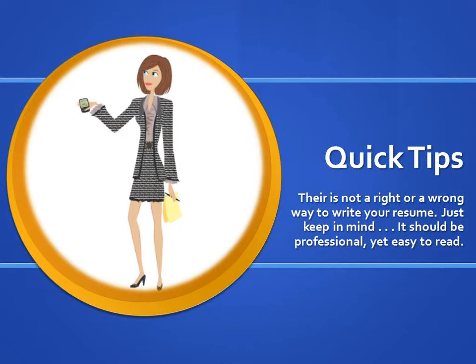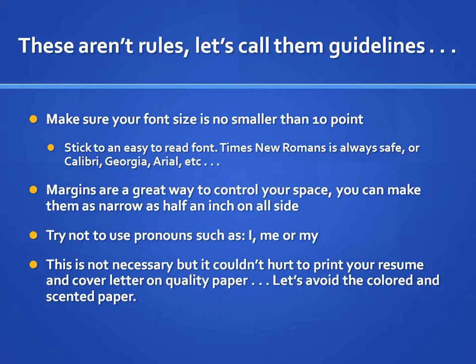Just a reminder, there is not a right or wrong way to write your resume. Just keep in mind that it should be professional yet easy to read. I like to say that these aren't rules. Let's just call them guidelines. A lot of the stuff that we're going to go over tonight, I'm sure you've heard time and time again. It really doesn't hurt to hear it again, and you might learn something that you did not know before.